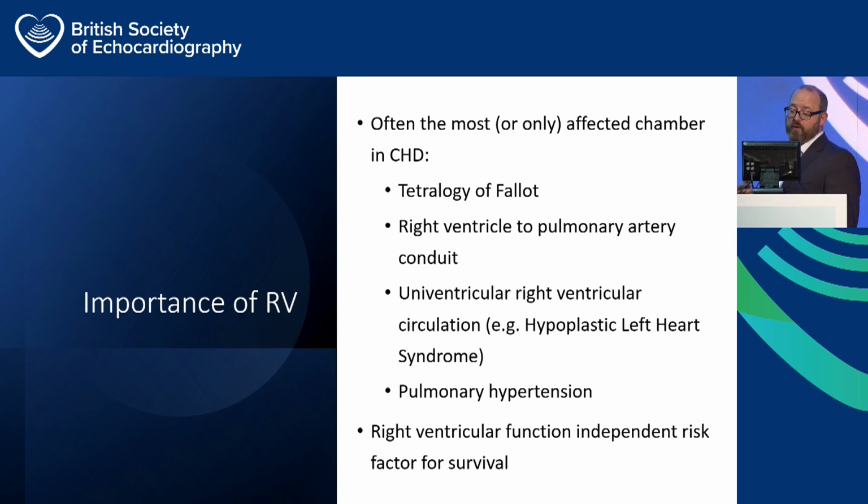And we also have coming through a lot of patients with univentricular right heart circulations, in particular patients with hypoplastic left heart syndrome, where they are reliant on this one ventricle to get them through life. And if we don't have a good way of accurately monitoring that over the long term, we're really doing a disservice to these patients. And also, in common with adult practice, we do have a proportion of patients with pulmonary hypertension of various etiologies. And for these patients, we know that right ventricular ejection fraction is a very important predictor of their outcomes. We also know that for many other diseases and in critical care, that right ventricular function is an independent risk factor for survival. So really, it's the forgotten ventricle.